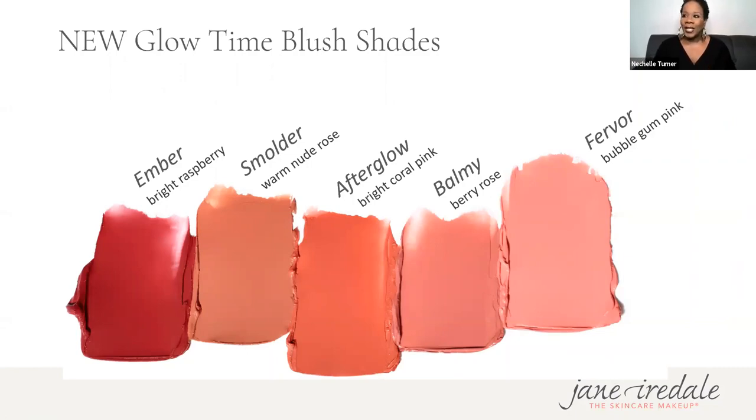So the new shade, Ember, which is one of my absolute favorites. It's a bright raspberry. We have Smolder, which is a gorgeous warm nude rose. I'm hoping that we launch a lipstick in this shade pretty soon because this is a beautiful, beautiful lip color. Afterglow, which is that beautiful bright coral pink. Balmy, which we can't keep in the warehouse. This is now our number one seller already, right? It's that beautiful berry rose. And Fervor, which is that beautiful bubblegum pink.